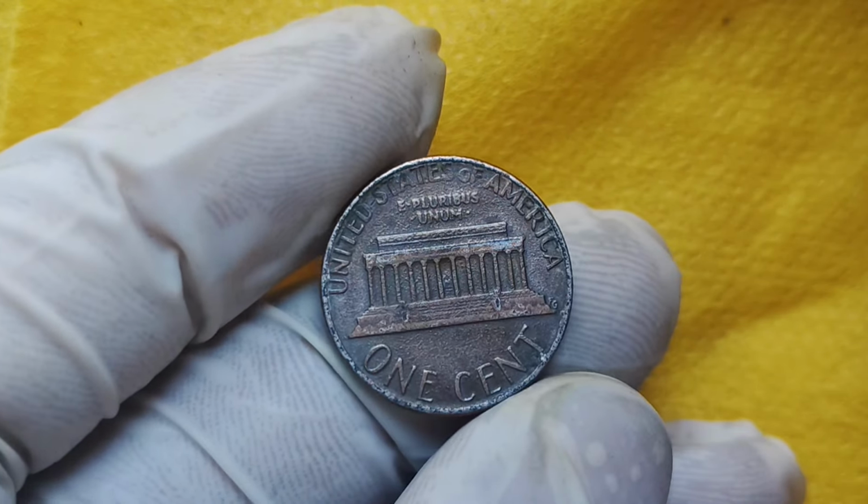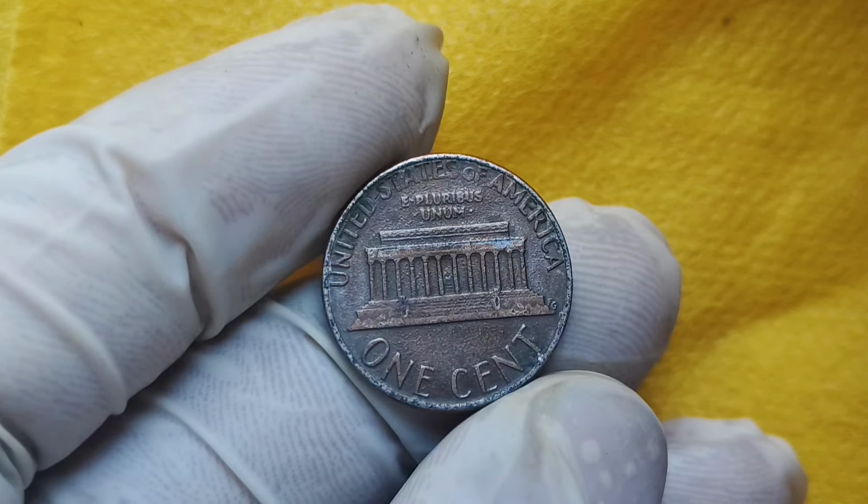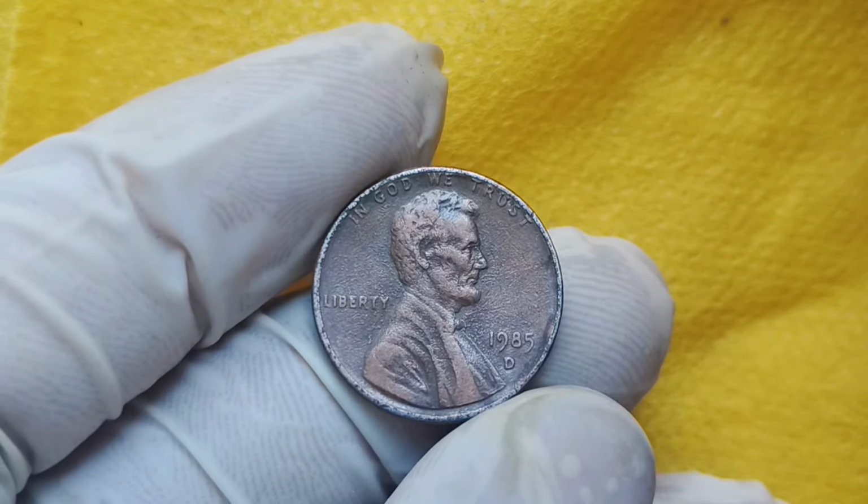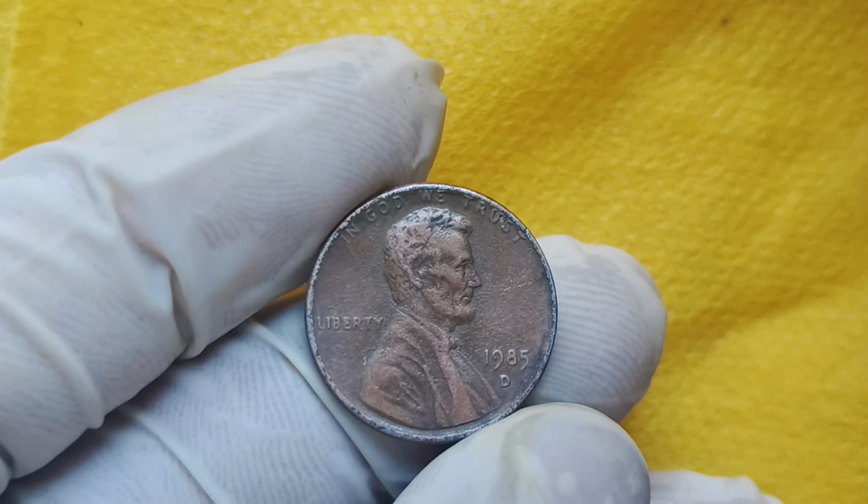You'll need to get it authenticated by a professional grading service like PCGS or NGC before you start planning your dream vacation. Speaking of checking your change, let me tell you a little story.